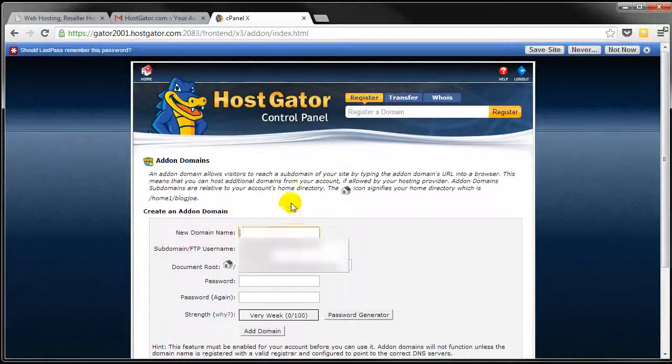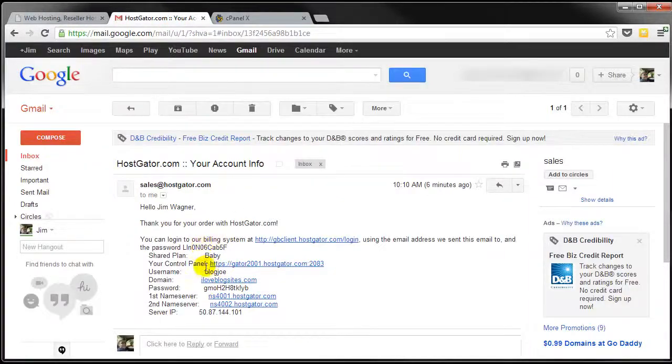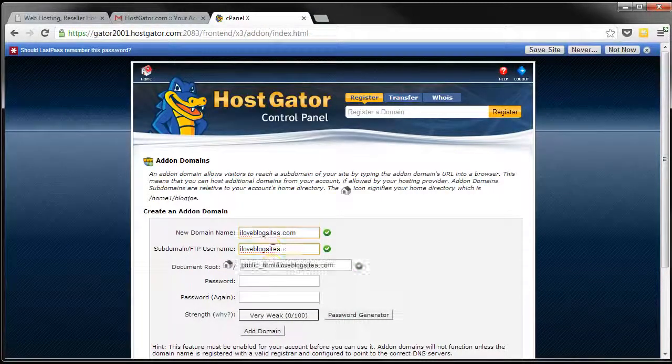And your new domain name is the one that you just created, so whatever it is, .com. So I did iloveblogsites.com. Right? So it gives me a check mark that matches what I set up here. This is domain name, iloveblogsites.com, so that's correct. Once you do that and click off, it'll auto-populate all these fields. Don't change these, except for in the domain or document root, just remove the .com from there.